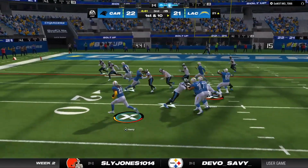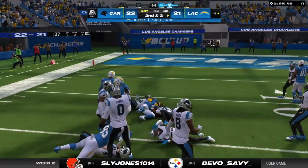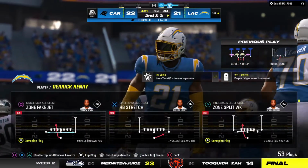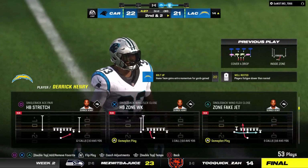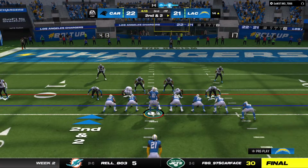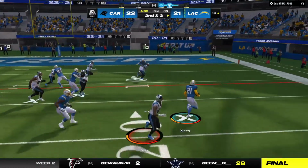A first down carry for Henry. And the result here, a pickup of 8. Leaves him with 2 to go on second down. Henry has had a ton of success here so far, but you get the feeling that he might be on the verge of popping one. Yeah, even on that one, there was a little bit of a hole, but it closed there quickly at the end. Now a second and 2. They'll run it again with Henry.